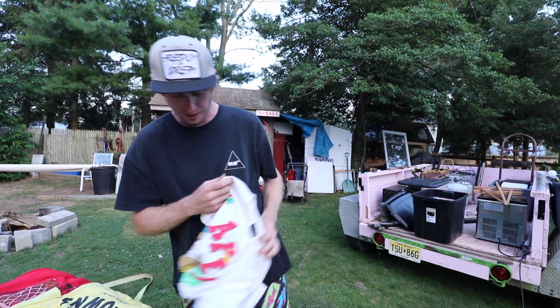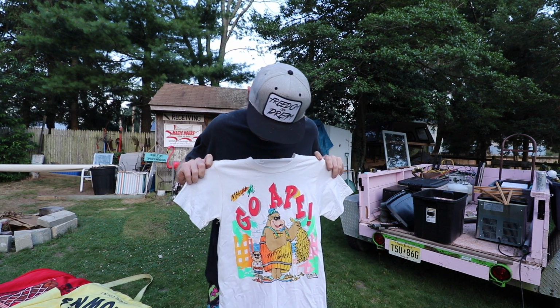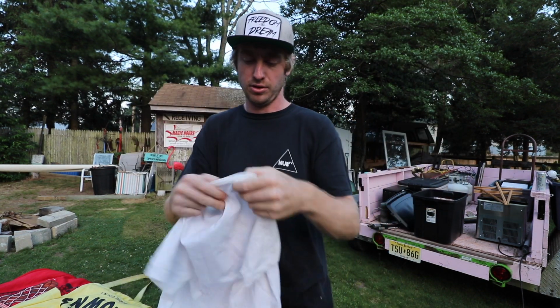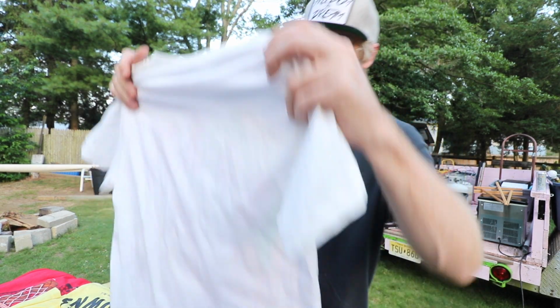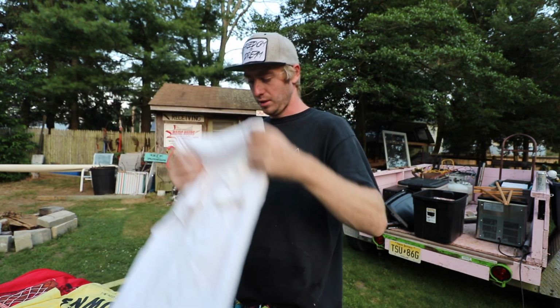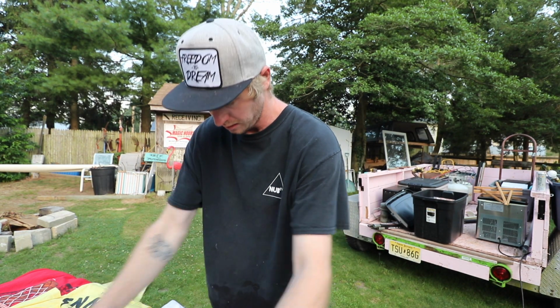Those, and we got this little dreamer here. McGill says, go ape, party naked, size small. It does have a little bit of dirt up on the top, literally just from sitting. The design itself is basically in perfect condition. This is one of the coolest t-shirts I've ever scored from anywhere.